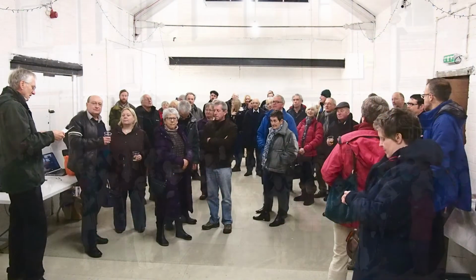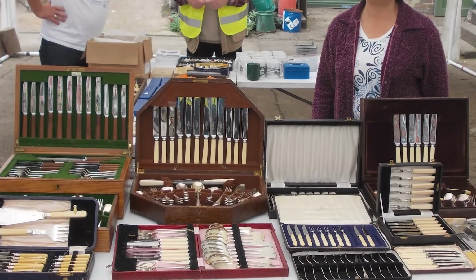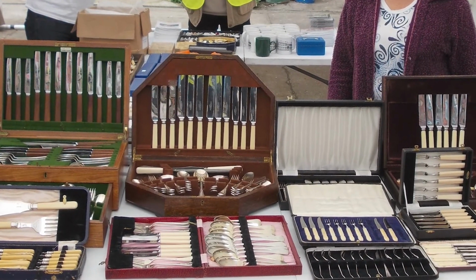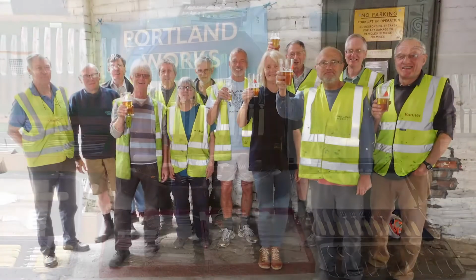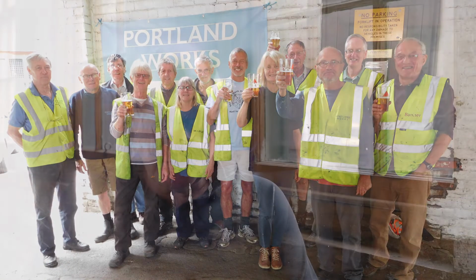Thanks to their initial efforts and to the ongoing work of the volunteers who now run Portland Works Little Sheffield Limited, this remains an active and very real economically viable workplace, as well as a dynamic focal point for Sheffield's fabulous cutlery heritage.